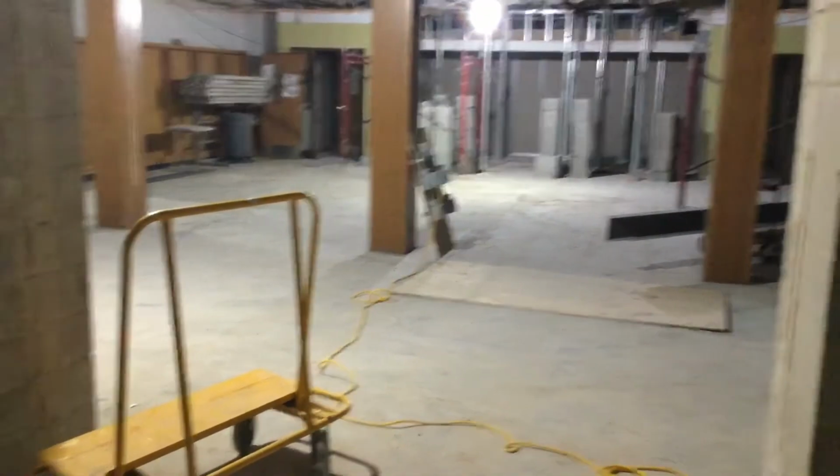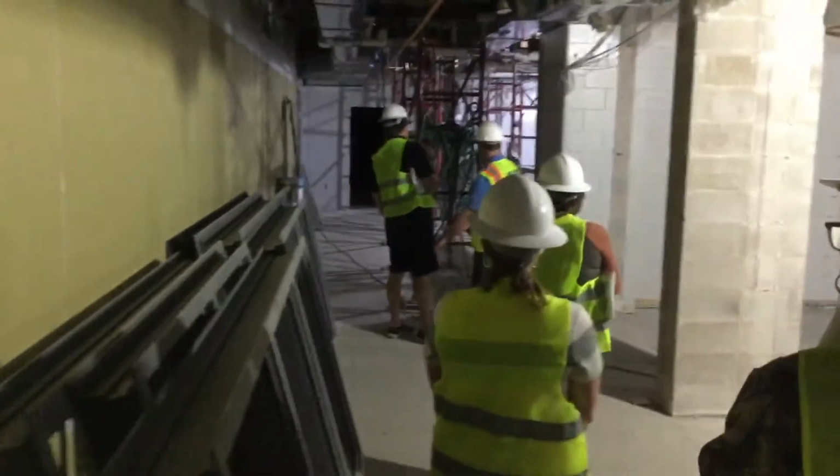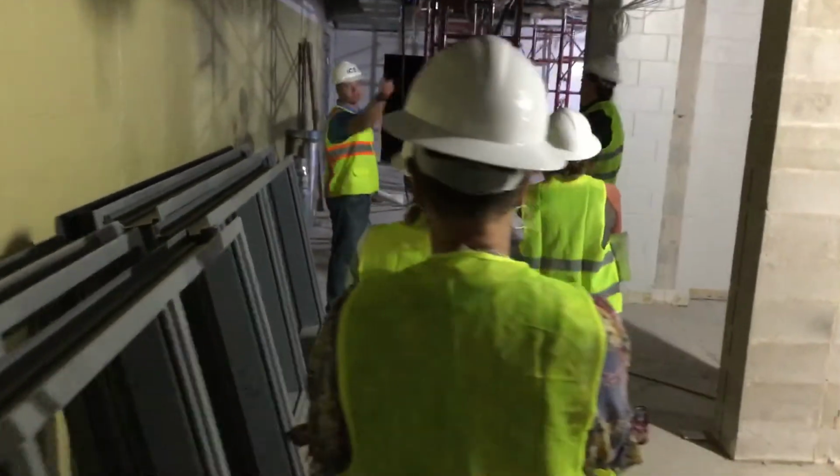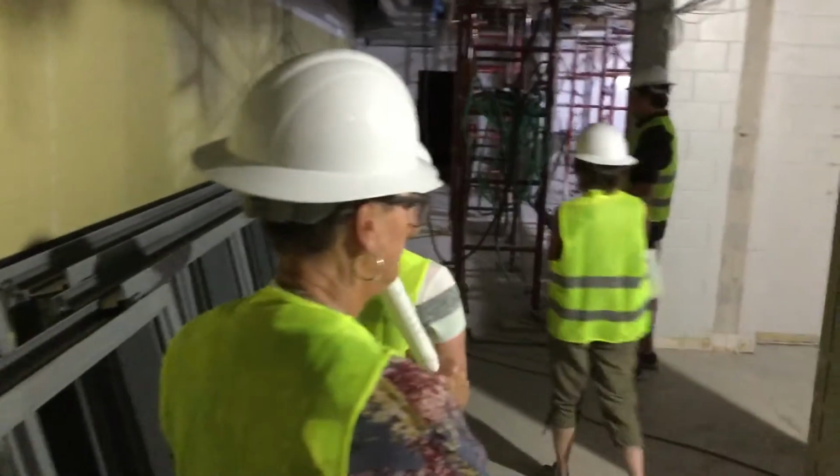Here was the doorway back to a smaller room. Now, we have the same thing going on with the beam. This beam will go in tomorrow. It's the same thing that was going on there. This becomes a classroom.